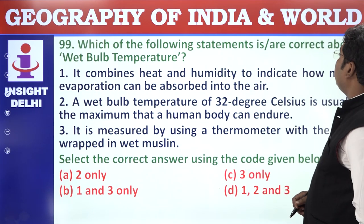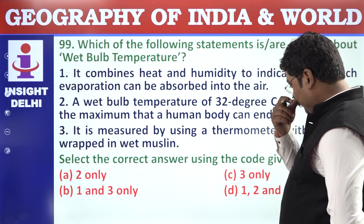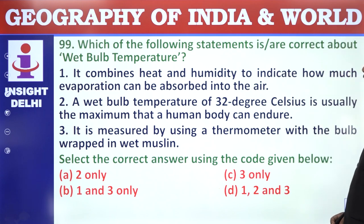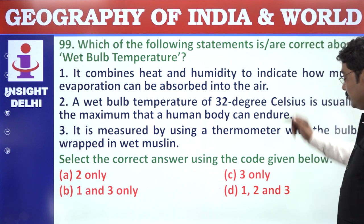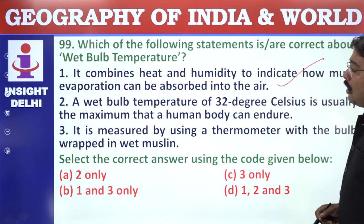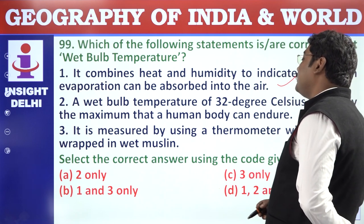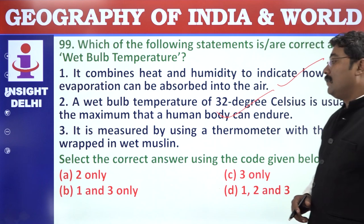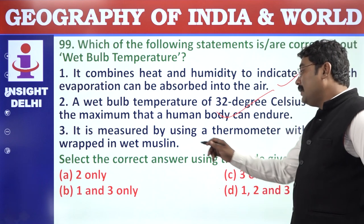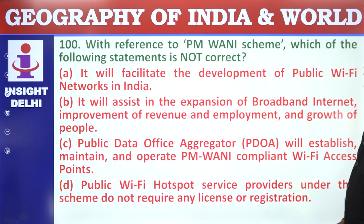Which of the following statements is or are correct about the wet bulb temperature? It combines heat and humidity to indicate how much evaporation can be absorbed into the air. Yes, it's correct. A wet bulb temperature of 32 degrees Celsius is usually the maximum heat that a human body can endure. It's right. It is measured by using a thermometer with the bulb wrapped in a wet muslin. Yes, it's also right. All the three sentences are correct.